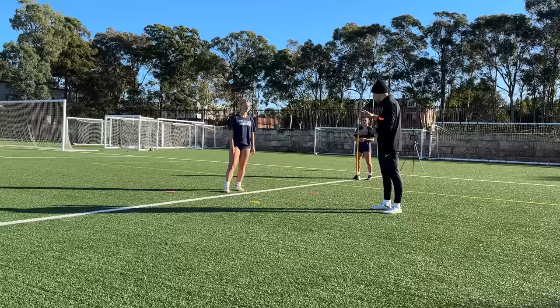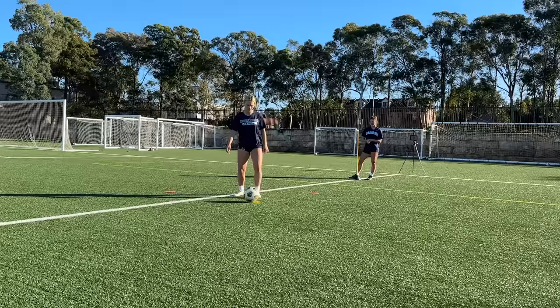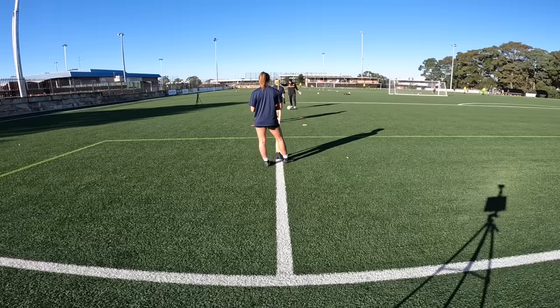So the first part, it's going to be maximum two bounces. Could be one, but go one, set, two, and then I'm going to fire it and give a color. If I say yellow, take your touch out of the box towards yellow, try not to go over to this, play it back to me, and then you're just going to get out on the angle. This is the first part of the drill.